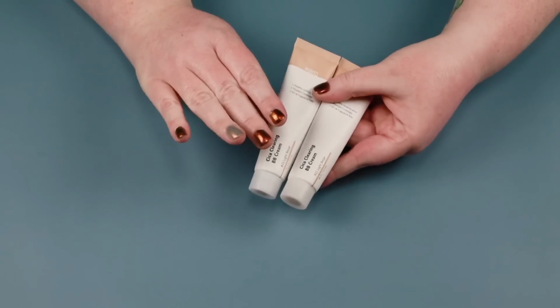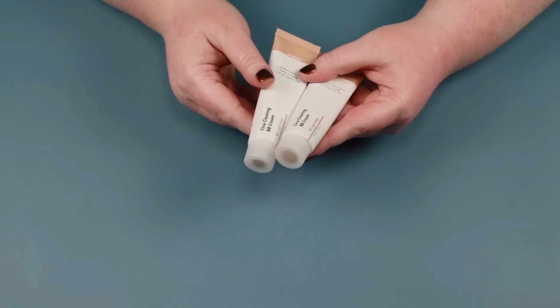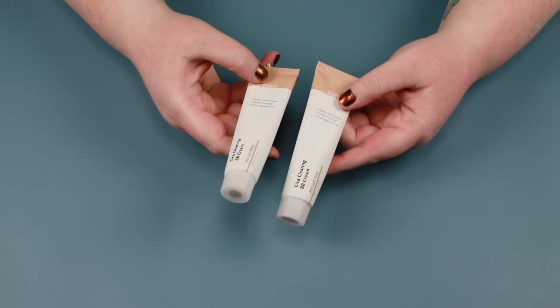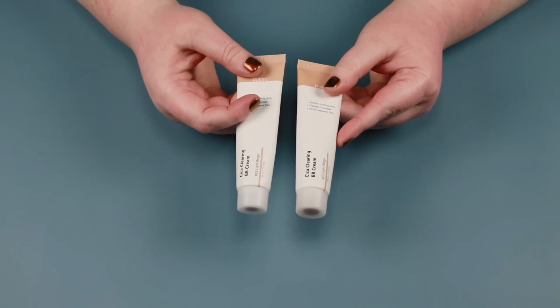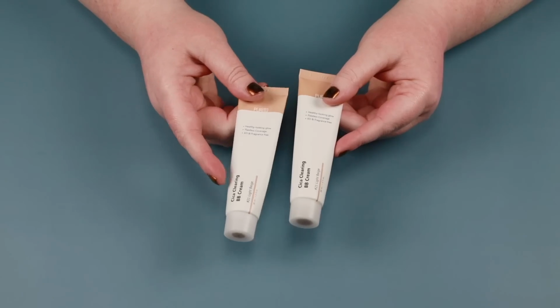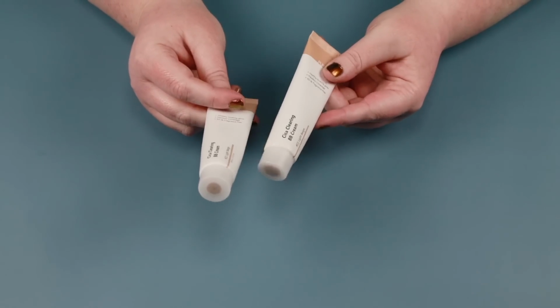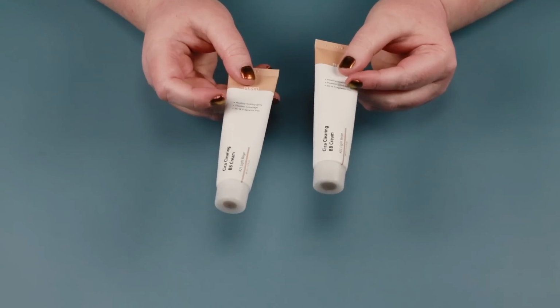This is really just a bad shade for me. It's basically beige and gray at the same time. It's grayish? Yeah, grayish. It makes me look like I'm having an open casket. You know what I mean? It does not look right. I love the formula though. I think the formula is beautiful. I love how healthy my skin looks. I just hate the color.